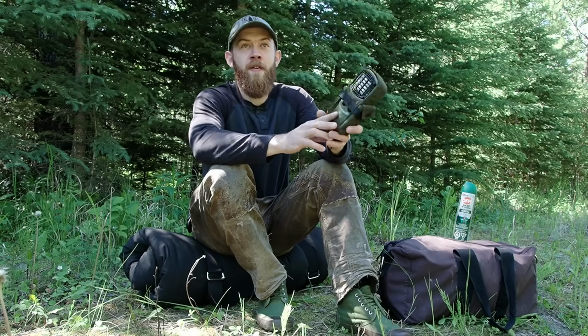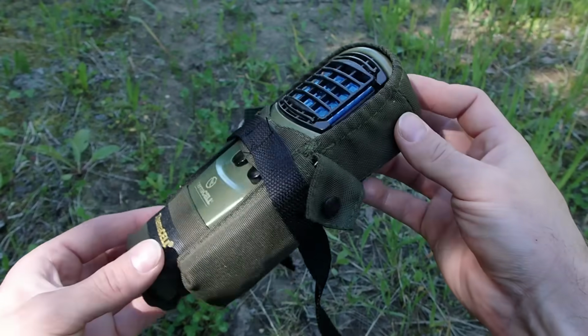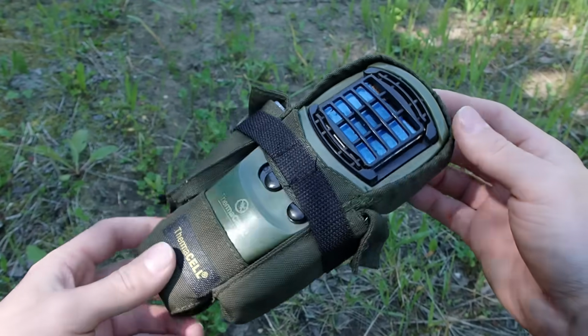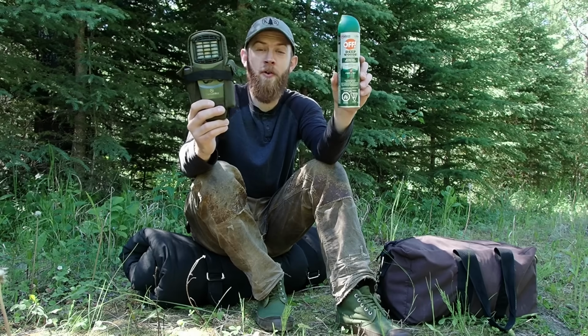It gets to the point where you'll turn this off thinking there's no bugs around, and as soon as you turn it off, it's like flicking a switch. They're right back onto you. So that's how I deter insects in the outdoors. This combination right here keeps me pain-free, bite-free, and makes my time in the outdoors far more enjoyable.